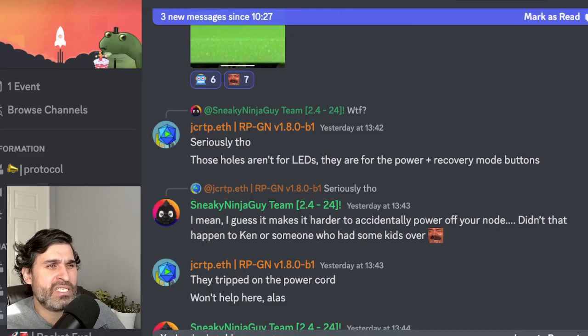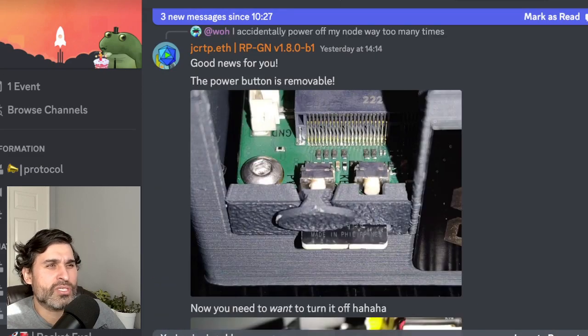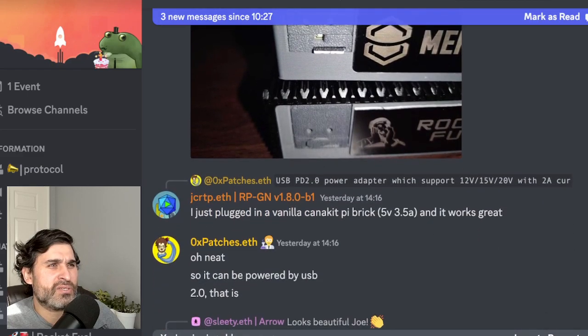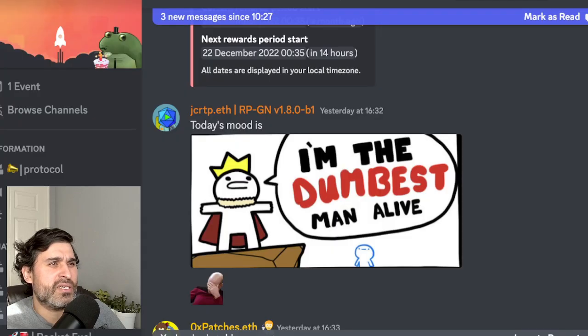Those holes aren't for LEDs, they're for power and recovery mode option buttons. So that no one's going to be turning off the power by accident on the original model, but on Joe's model you can remove that button if you want to. So yeah, the power button is removable for people who want to remove it, but it's really cool. So it's looking really good. I'm really excited to see Joe starting to play around with it.